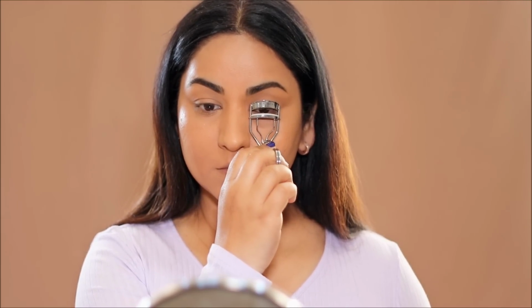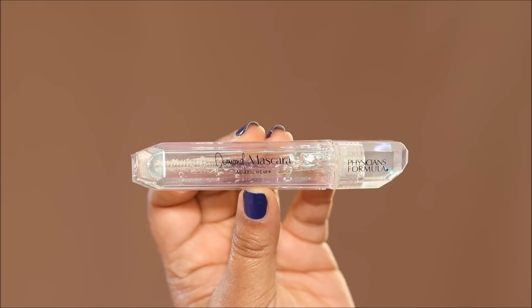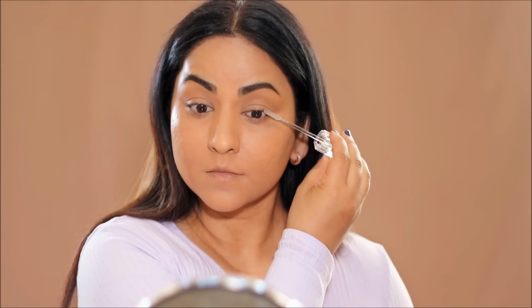Then I'm going to curl my lashes. I'm using the Sally Hansen curler before I use a transparent mascara. This is the Diamond Mascara by Physicians Formula. It's a new one. I absolutely love it. What this is going to do is it's not going to add any additional volume or color to your lashes. Your lashes are going to look very natural, but just an enhanced version of your natural lashes. I like to apply this both in my upper and lower lashes.